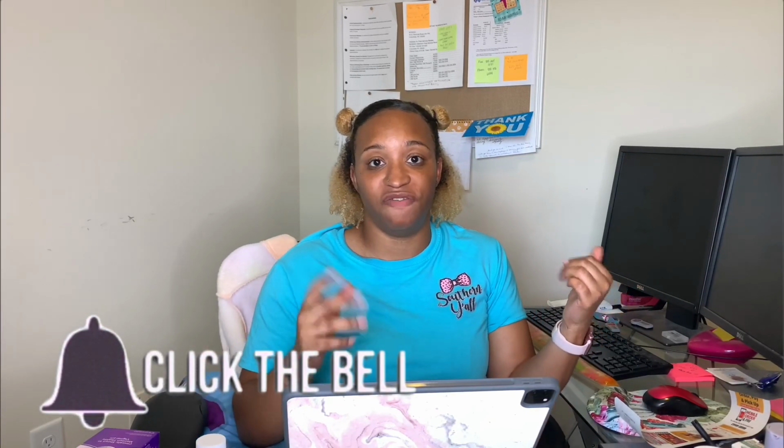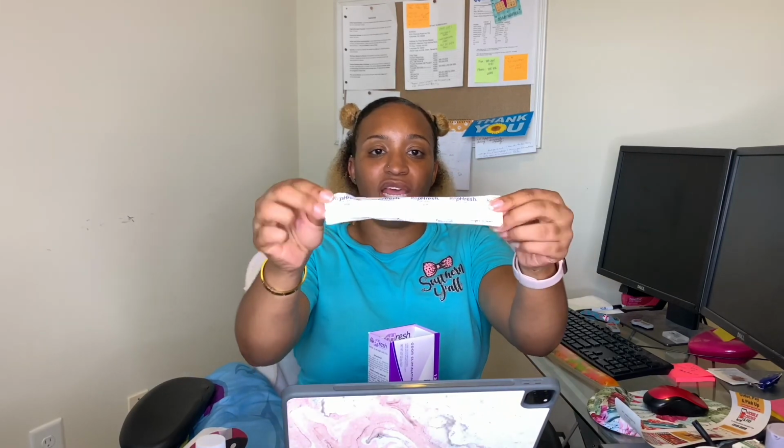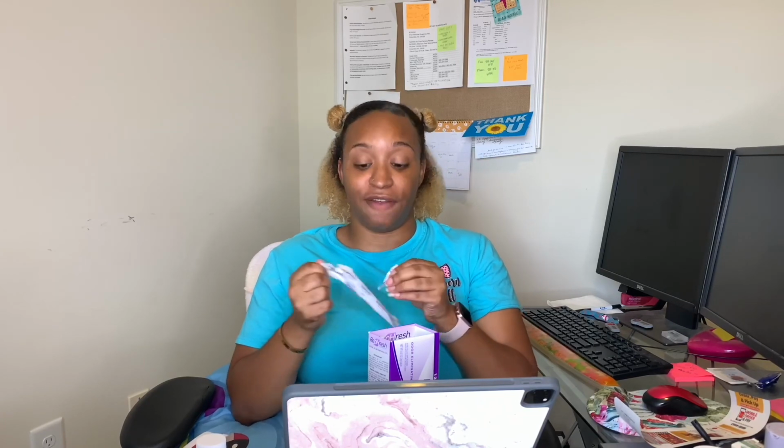So yeah, what else can we use? Next, I am gonna go over some vaginal gels that can help with odor if you are having that issue. The one I used was the Refresh Odor Eliminating Gel. So this is what I use. They come like this, in like a little insert. These are expired 7/2018. I told you guys I was trying to find any and everything that could cure me.